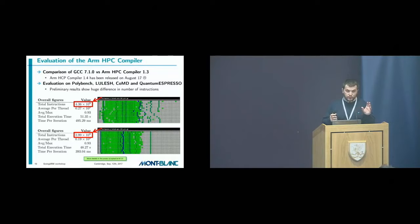The methodology was to take a Polybench, so a benchmark, and then mini apps, Lulesh and CoMD, and then a real application like Quantum Espresso that is using linear algebra and also FFTs, in order to also include the analysis of the ARM performance library. This was the idea. Actually, this is still the idea, and we are going to show the preliminary tests that we did in a poster at Supercomputing.